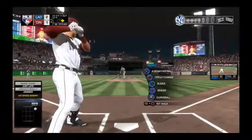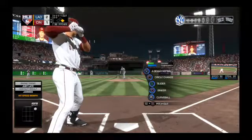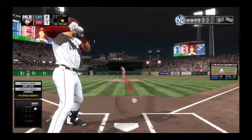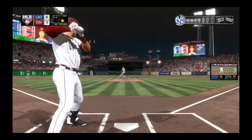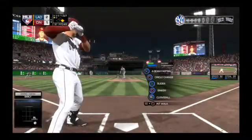Stepping into the box, Tyler Austin. No hits in 2 trips to the plate for him in the ball game. First offering on its way. Way in front of a great slider that time.